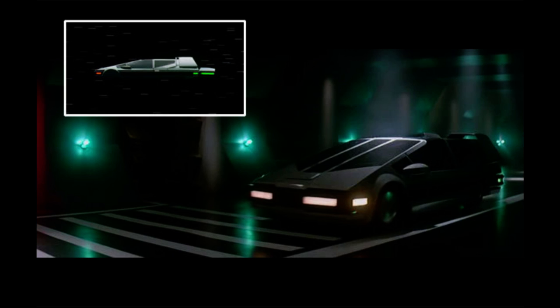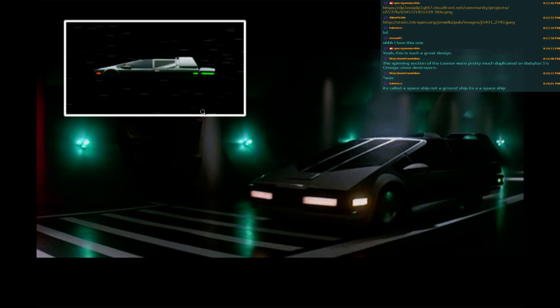What's next on the hit list? Ah, yes, the Star Car from The Last Starfighter. Going back to The Last Starfighter, it's a spaceship, it counts. It's sort of a grocery getter slash spaceship, but I love this thing. I still want one. Man, I still want one.